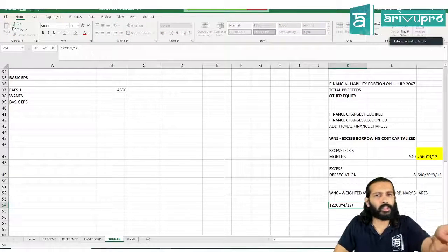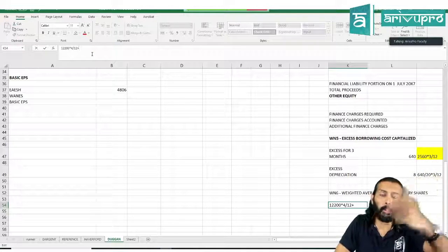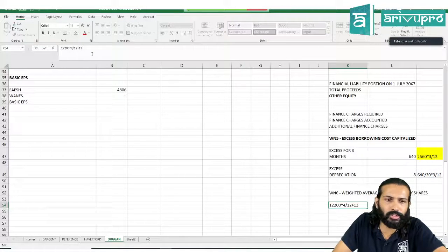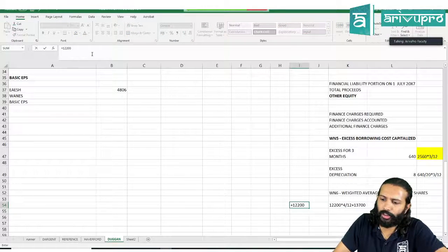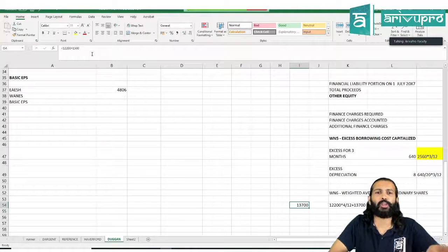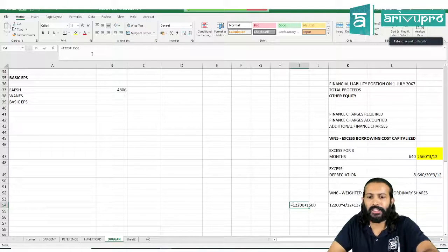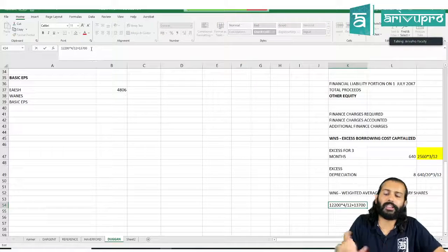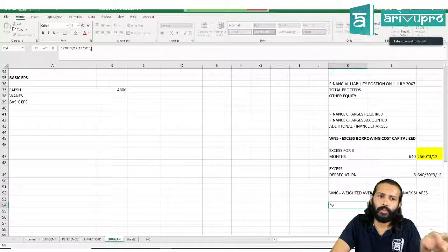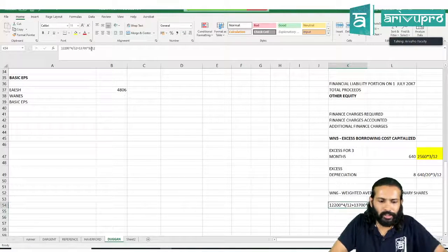It will be 12,200 plus 1,500. You issued 1.5 million shares more, so that will become 13,700. If you want to show the calculation here: 12,200 shares you had, 1,500 more shares you issued, that means the number of shares will be 13,700. So after 4 months, you had 13,700 shares, for the rest 8 months. So into 8 by 12. So this is my working.